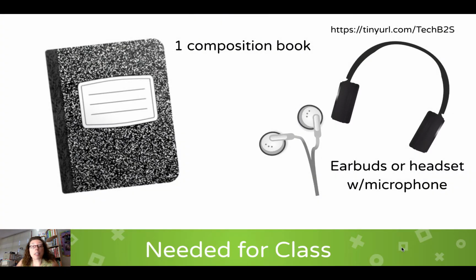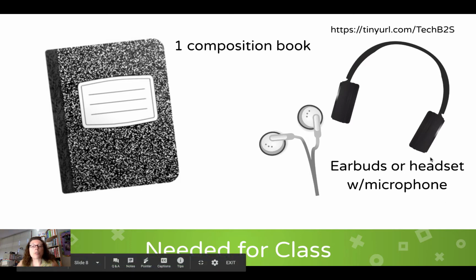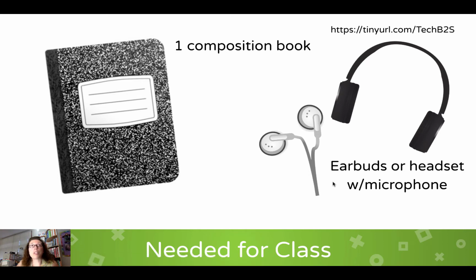The needs for technology: if they're in 7th grade, they need a composition book. 8th grade, we continue in the composition books from last year. What's super, super important, if they can have earbuds or a headset with a microphone, we do a lot of recording. We do a lot of watching of tutorials, and if they're watching different tutorials, it can be rather hectic in the class if everybody's watching different tutorials and all that sound is happening. So it's really important that they have earbuds or a headset with a microphone preferably.